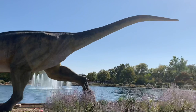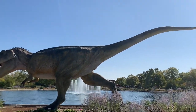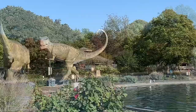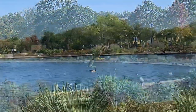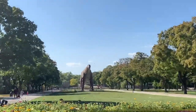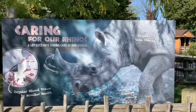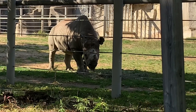As per the National Geographic for Kids, the T-Rex roamed the planet during the late Cretaceous period, 65 million years ago, in what's now USA and Canada. Here we spot another dinosaur called the Spinosaurus, one that lived both on land and in the water. We will get closer to the dinosaur we see in the distance, but for now, let's visit the rhinos. Let's take a moment and admire the mighty rhinoceros before us.